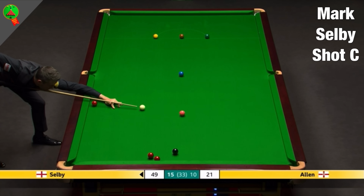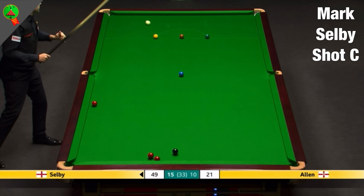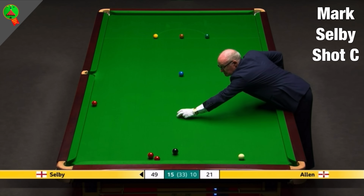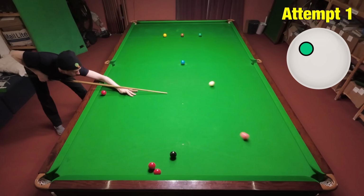This positional shot from Mark Selby shows he's starting to play his best stuff again, as he uses it to take out a crucial clearance against Mark Allen and get within one frame of the final. This was right before Mark Allen made a comeback and got very close to making it a deciding frame, so who knows what would have happened if Mark Selby hadn't got this shot right.